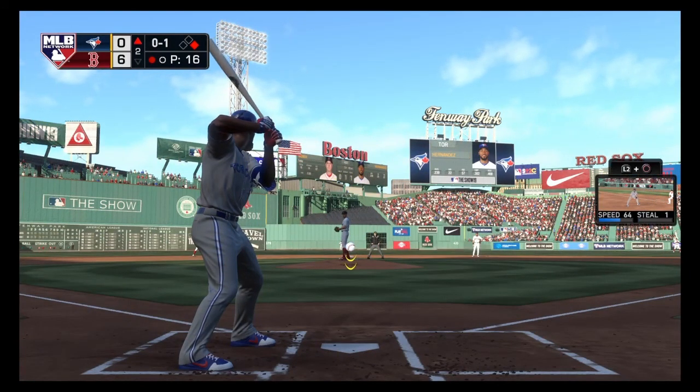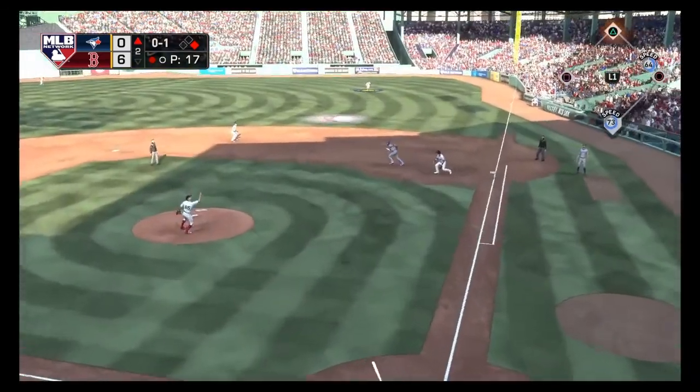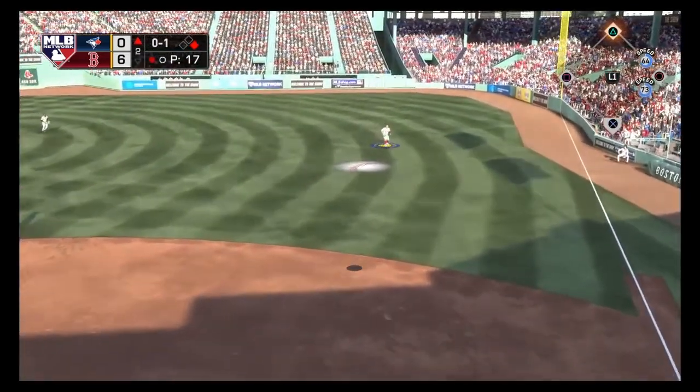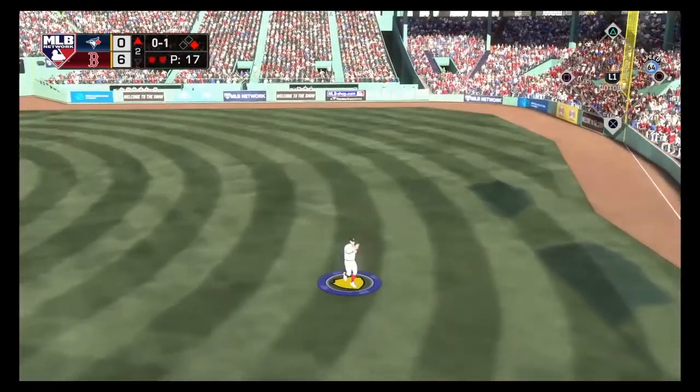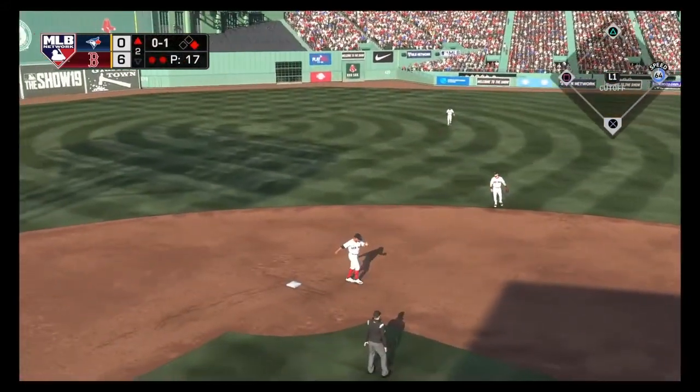Gurriel, base runner at first with 1 out. He pops up the changeup, heading out towards shallow right. Coming in is Verdugo. He tracks it down and makes the play to record the 2nd out. 2 away.